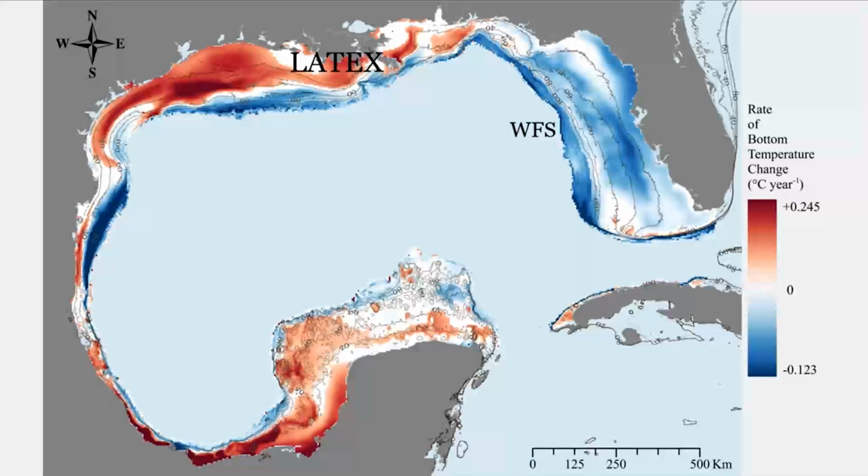But when you look at it regionally by each grid cell, I'm going to give you a second to take this in, because this is the meat of our study. Whites are representing there's no change in bottom temperature between 1996 and 2012. Reds represent warming, and blues represent cooling. There's a lot of interesting things going on here, but one that I'm going to point out today is this cooling in the West Florida shelf.